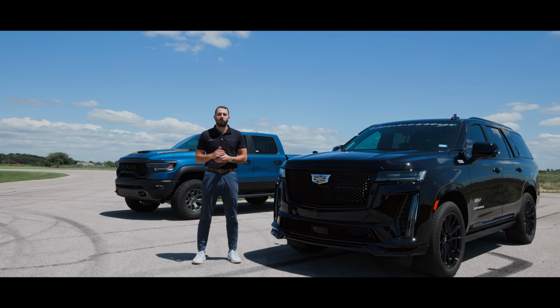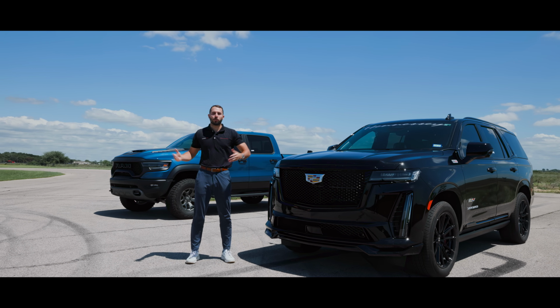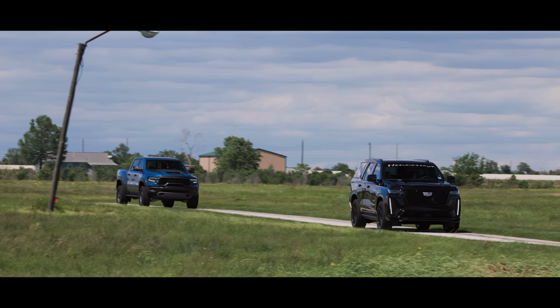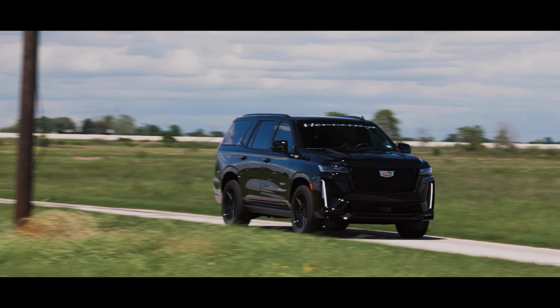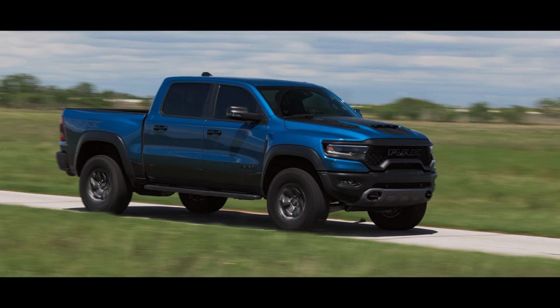We're on the Pennzoil Proving Ground test track, and behind me I have two heavy all-wheel drive supercharged V8 vehicles, one of them being our brand new H850 Escalade-V and the other being a Ram 1500 TRX bone stock.